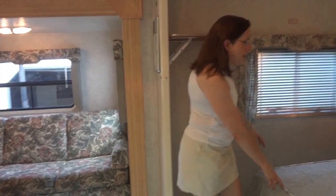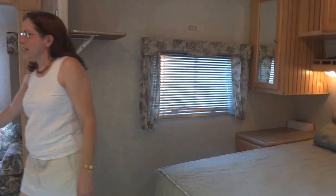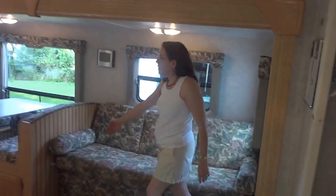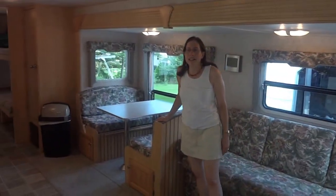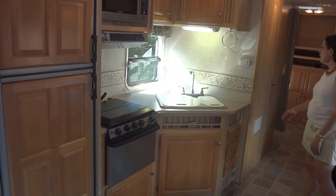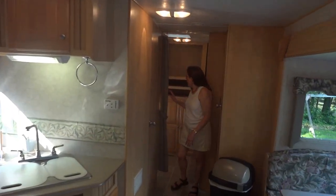And first you'll see over here is a queen size bedroom. And then we have a slide out with a couch, a dinette set, and the kitchen is over this way. We also have a bathroom and the quad bunkhouse in the back here.